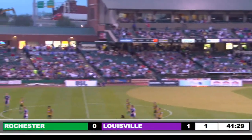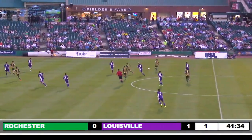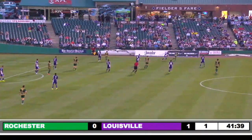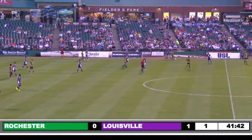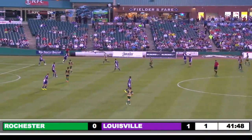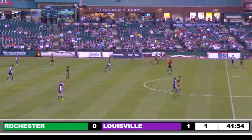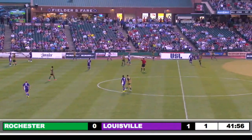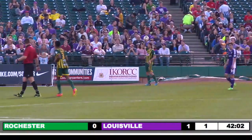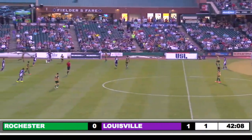Louisville's had much the better of it, compared especially to the start of this match, in the last 15 minutes or so. Might even say the first 20 minutes, Rochester looked like the stronger team. And then all of a sudden that just changed as Louisville City got multiple opportunities. And Louisville City pressuring the attack here, working with Pollock and West. West flicks it up and that will go out of bounds. And Louisville City will win this ball here.